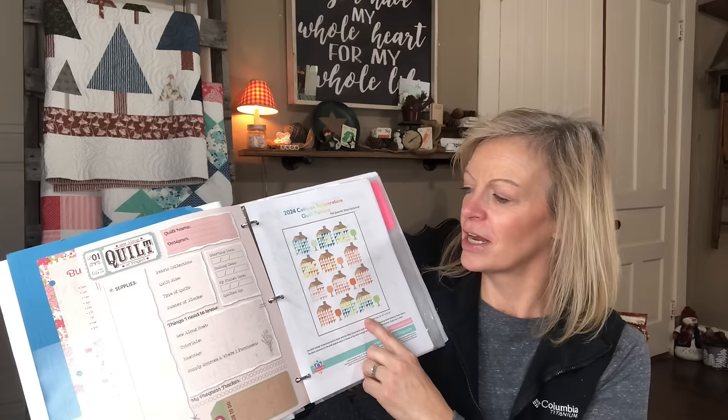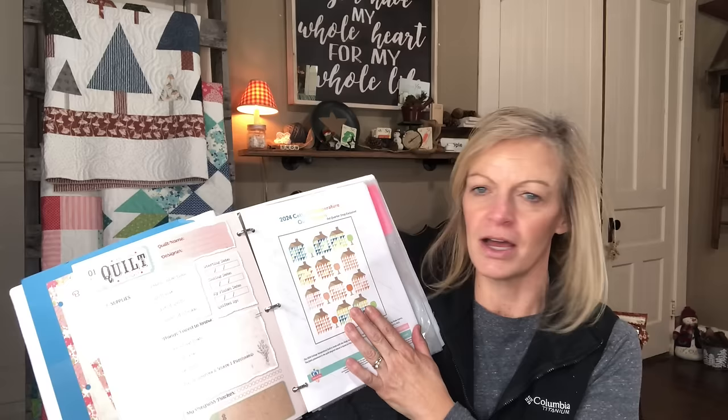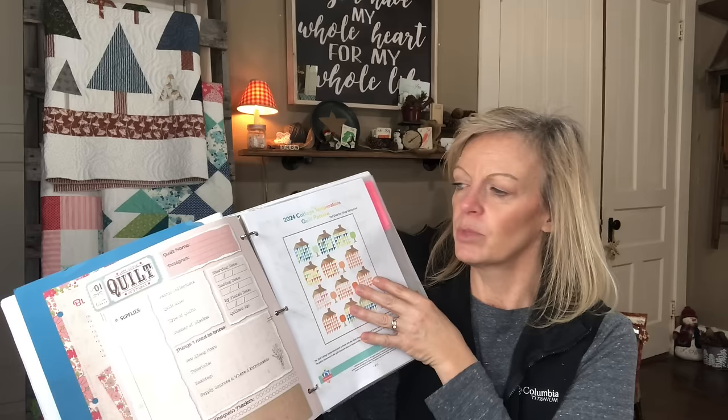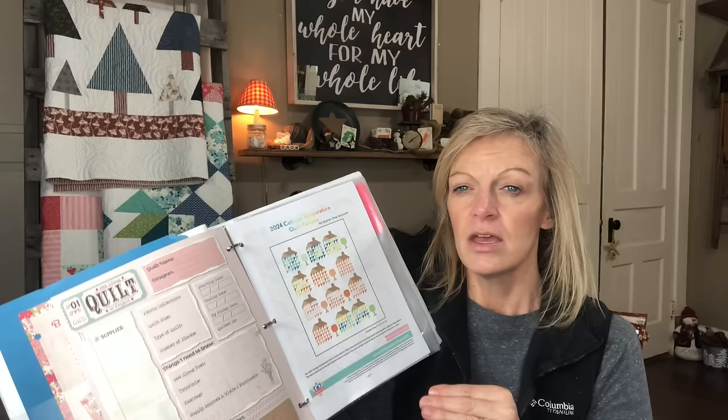I have never done temperature quilts before, but this one just caught my eye. I love house quilts. In this one you're doing all the temperatures for January in one cottage, and then you're moving on for each of the months. I just thought this was really cute. So I told you that I've been keeping track of my temperatures. I am doing the high temperature for the day, and I'm keeping track of that.